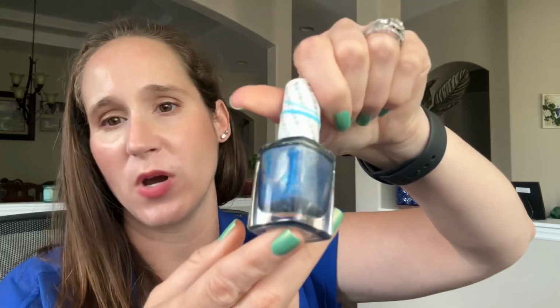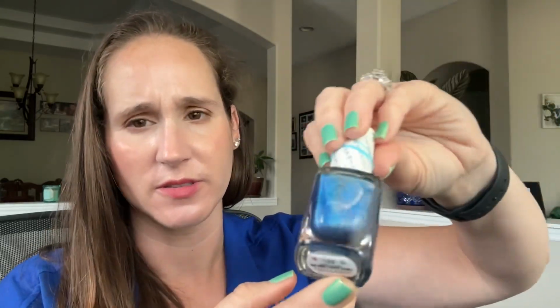Running out of room here. Okay, then we have Color Club What a Gem, keeping all of my Color Club holos. Okay, then we have, did I set any of these aside? I have a bunch of these rich foily blues, so I'm going to set them all aside and compare those. This one is Sally Hansen Wavy Blue. So set that one aside.